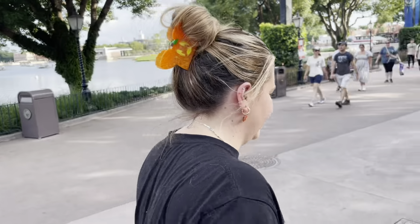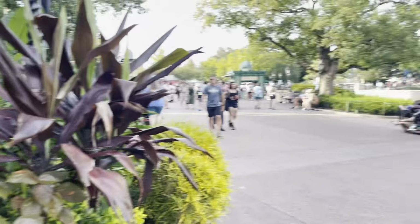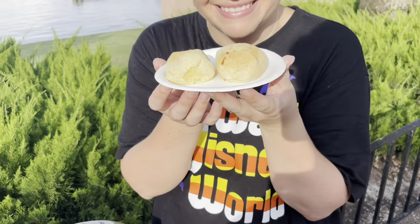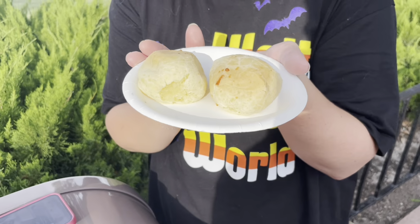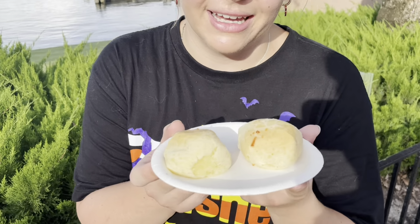We have made it to the final stop of the trip, ending it out strong. Dominic, what are we here for? The Brazilian cheese bread. We have it. The cheese bread. Oh, it's so warm, so delicious. The pão de queijo, Brazilian style cheese bread. We showed this in our Food and Wine Festival. It is so, so delicious. Yes, it is bread, and yes, it is gluten friendly.